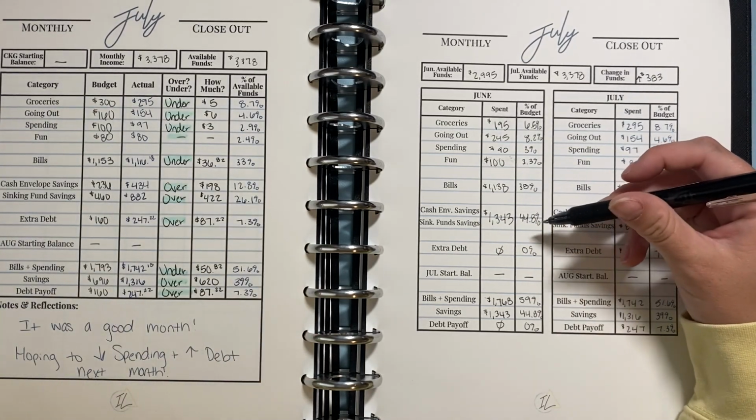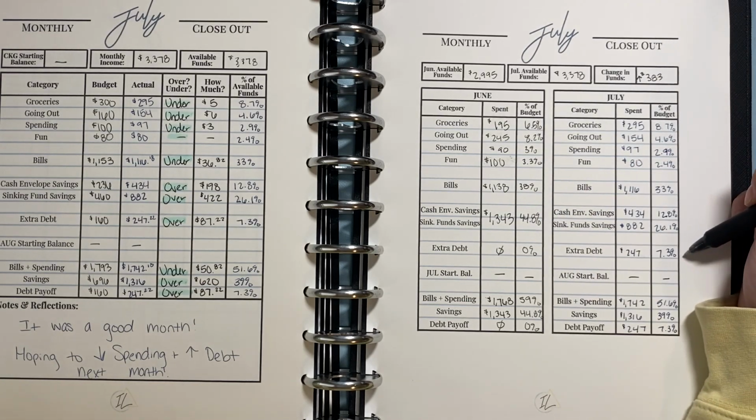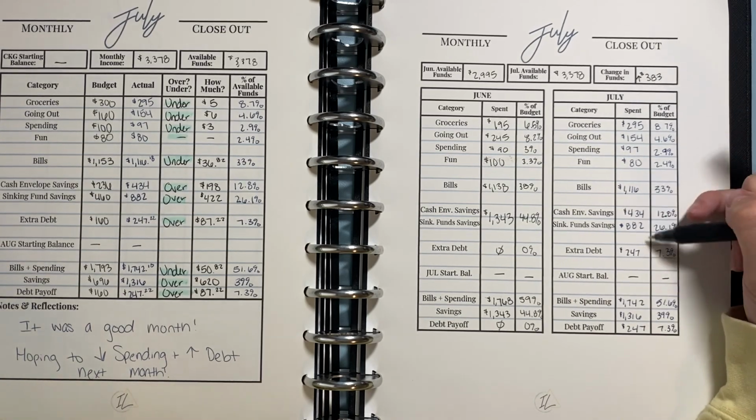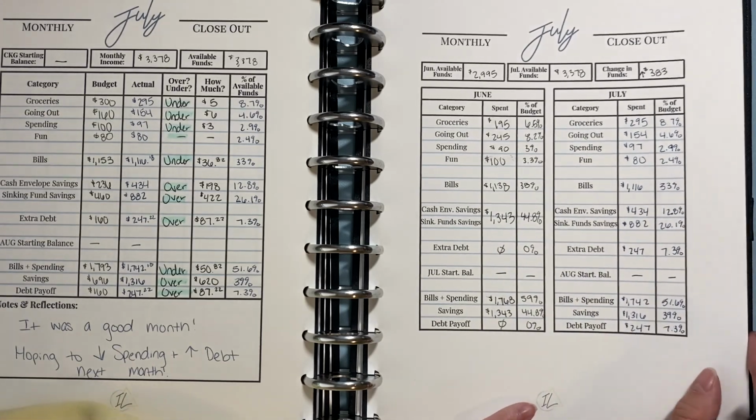Some of that is because of putting so much money towards my California savings. I did put more towards debt though this month than I did last month, so I had some money not going to savings because it was going to debt. So overall, I feel like the comparison is pretty equal.